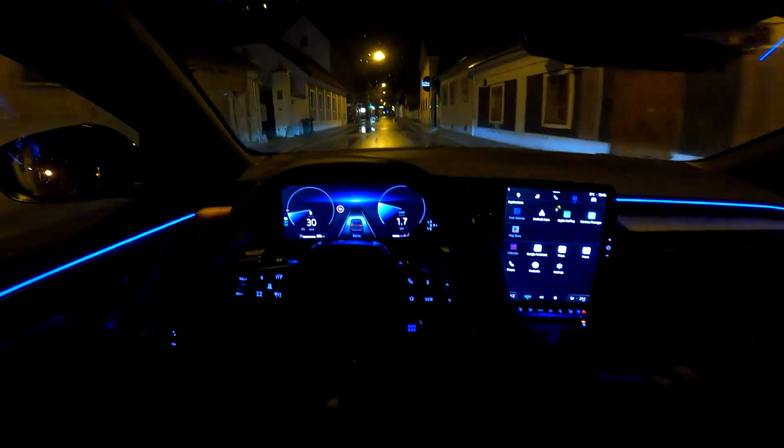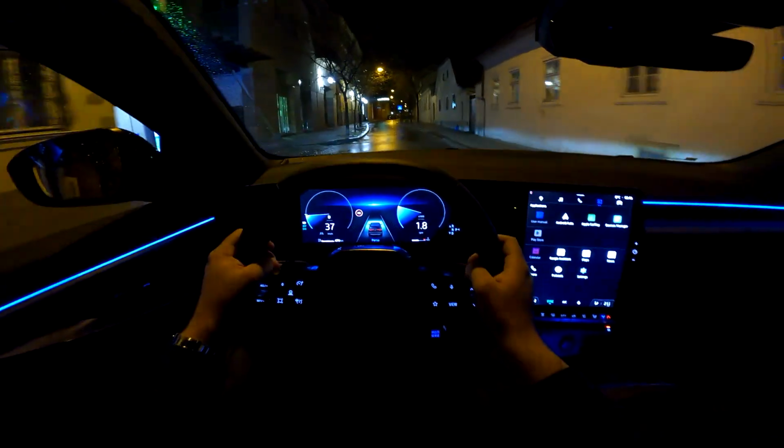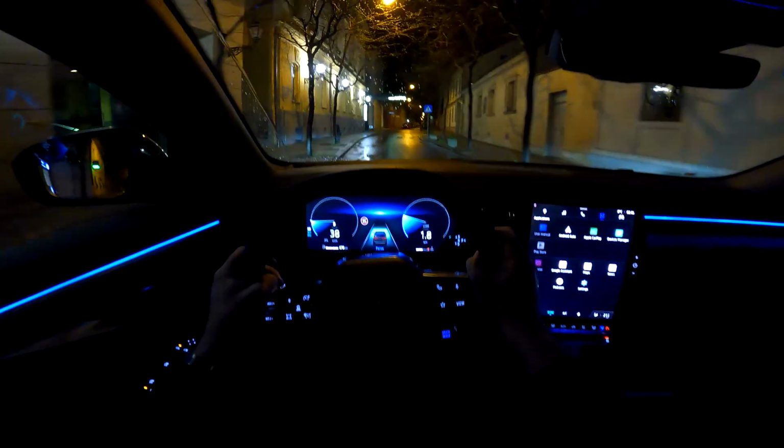This car has the LEDs. You can also go for the matrix LEDs, and also the dynamic indicators come with that. That looks quite cool.